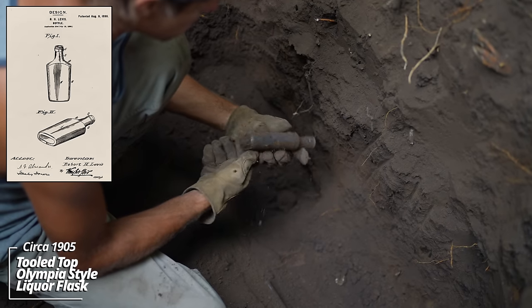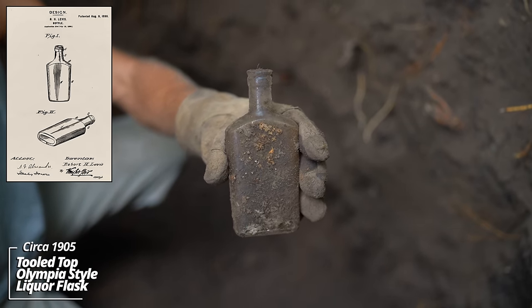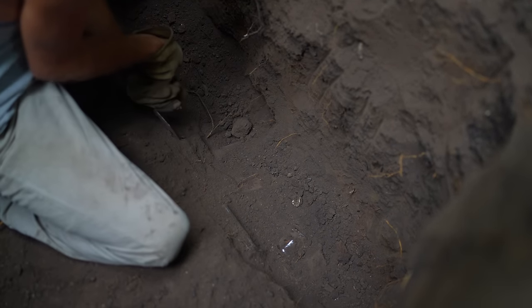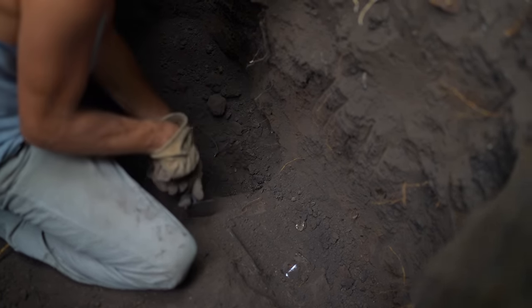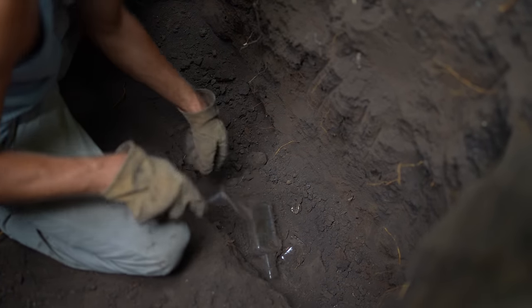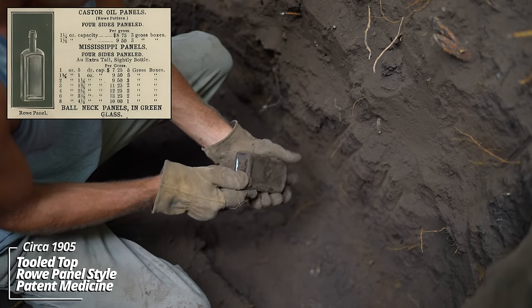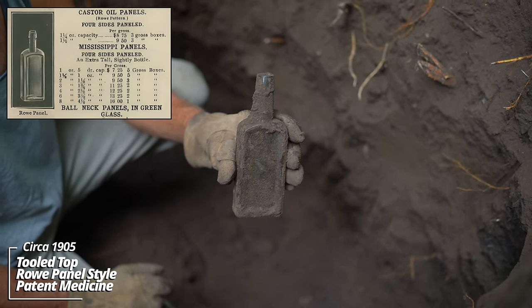Oh, getting better age. Here's an Olympia style flask. These were patented in 1898. Looks like a paneled patent medicine. No embossing on this one. It's a tooled top, would have had a paper label on it.